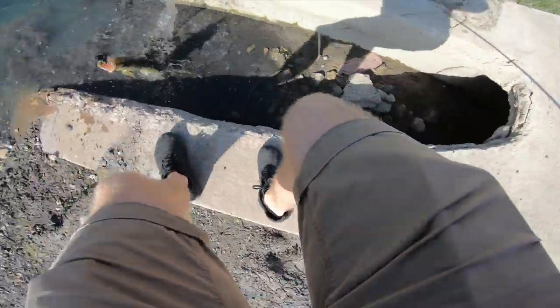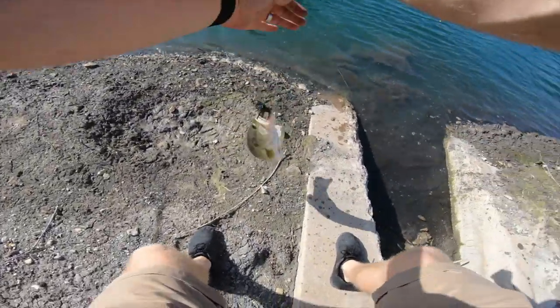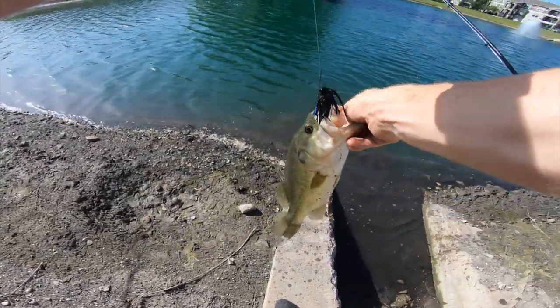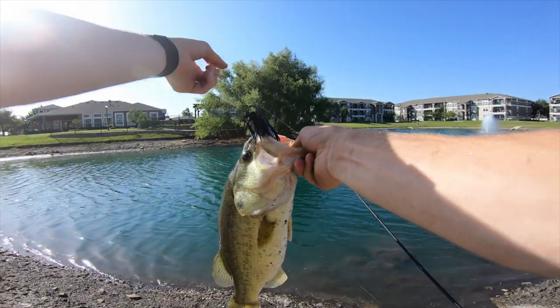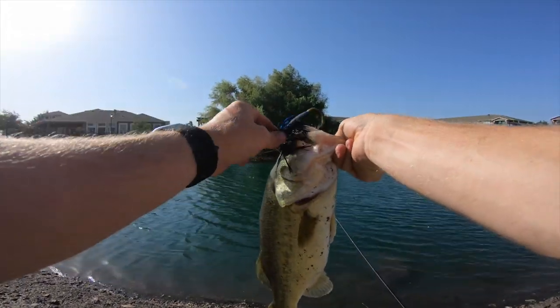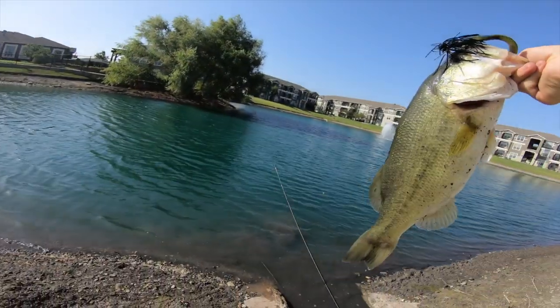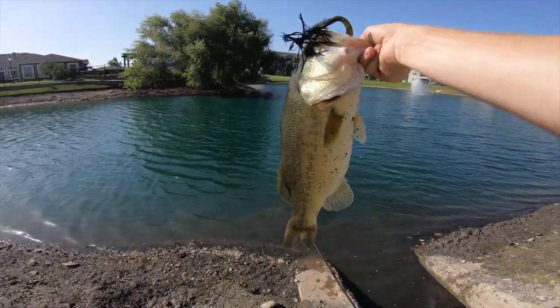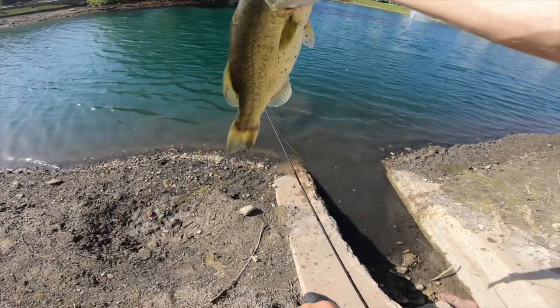First one out of this pond is a good one, you guys. Oh my gosh, that's like a 2.5 to 3. Wow. It's a good one. Look at that. No way. Woohoo! That is a fatty. Oh my gosh. Just takes a minute to dial these things in, but that jig.